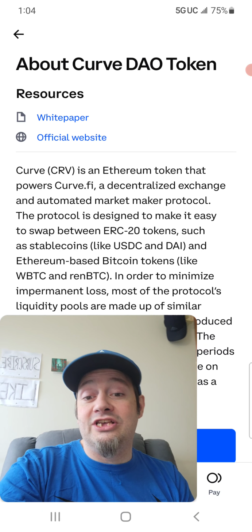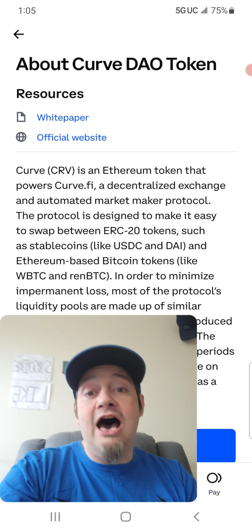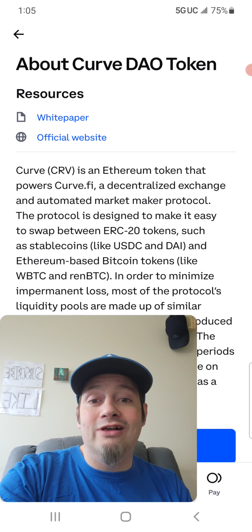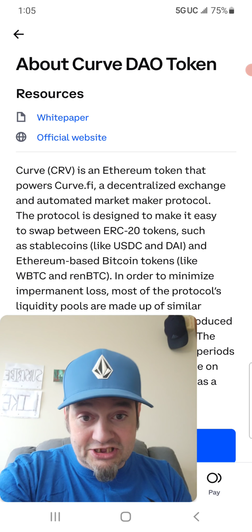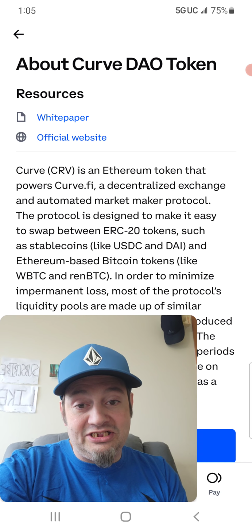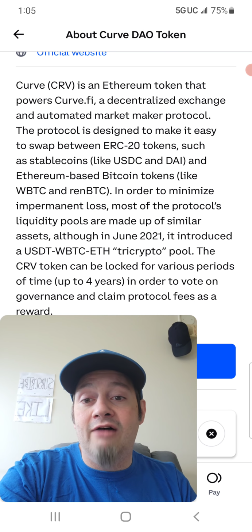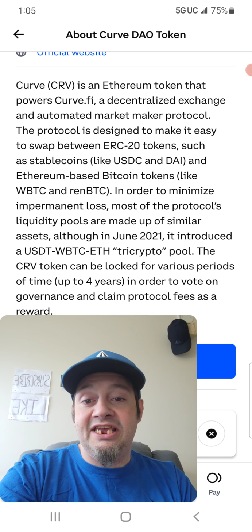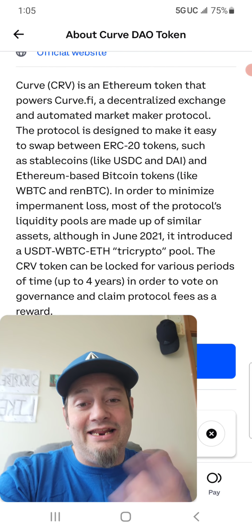So this is the CRV token, known as Curve Dao, and it is an Ethereum token that powers Curve.fi. It's a decentralized exchange and automated market maker protocol. The protocol is designed to make it easy to swap between ERC20 tokens, such as stablecoins like USDC and DAI, and Ethereum-based Bitcoin tokens like wBTC and renBTC. In order to minimize impermanent loss, most of the protocol's liquidity pools are made up of similar assets. Although in June 2021, it introduced a USDT, wBTC, ETH tricrypto pool, and I talked to you guys about that on the last Curve video that I did, and it did really well.